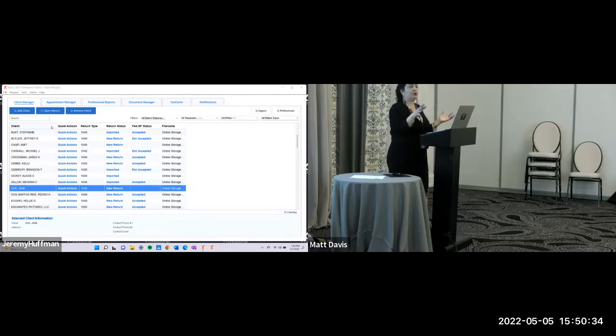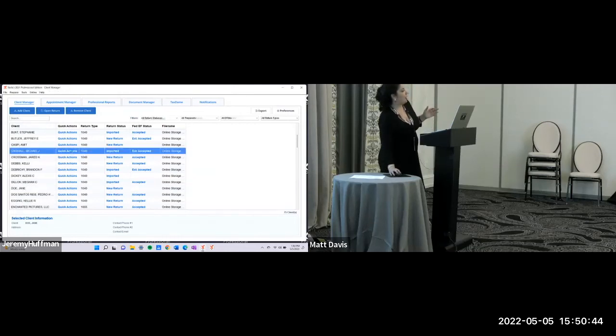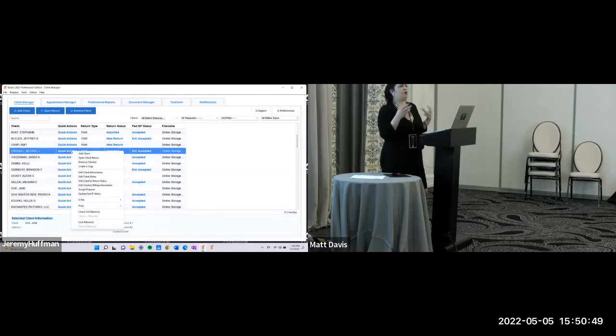The software is always open for us, right? So I usually have all of that. The EF status, one of my favorites, obviously got some extensions here. But even just the right click on the quick actions. Yes, there's several ways that you can get to it, whichever one you're more comfortable with.